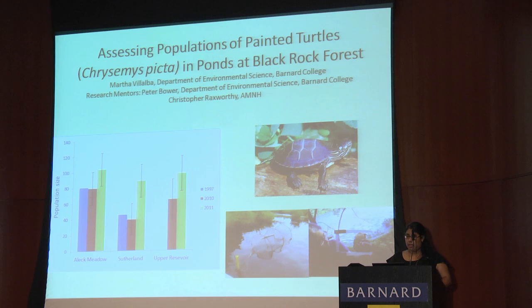My data suggest, when compared to data from the last study, that the populations appear to be growing in all 3 ponds. This finding, as well as my other findings, suggest that the populations are growing and appear to be healthy.